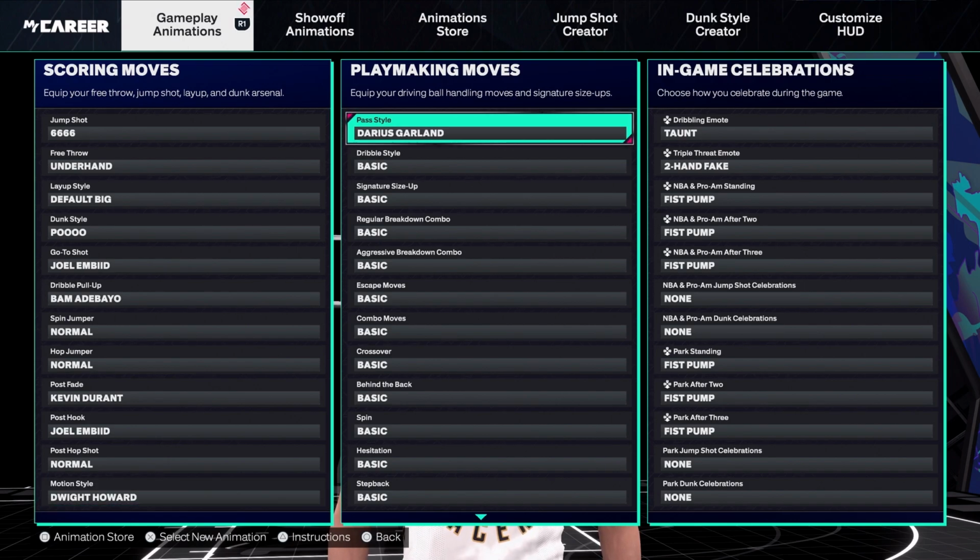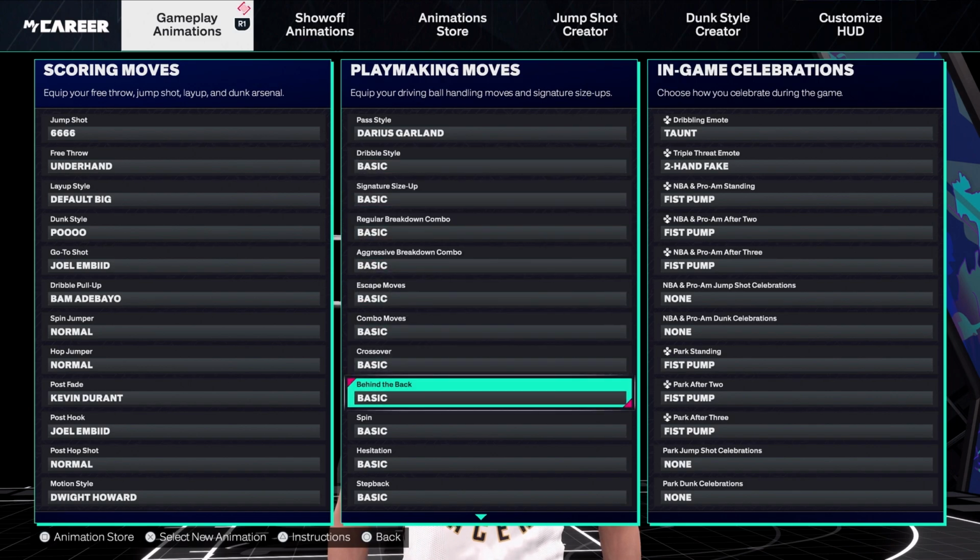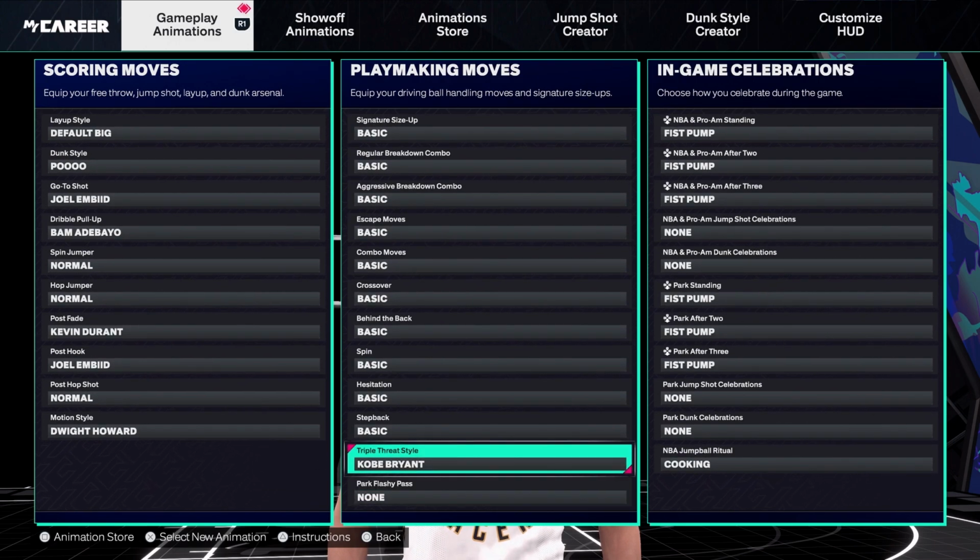So my pass style is Darius Garland, which is another starter 4 animation. If you're not a starter 4, then I'd recommend Arvydas Sabonis. I really do like his pass style. Darius Garland I've been really liking as well. And we have all basic dribble moves until we can get our 40 ball handle, which we don't have yet. But then of course, as you can see, Kobe Bryant triple threat style.